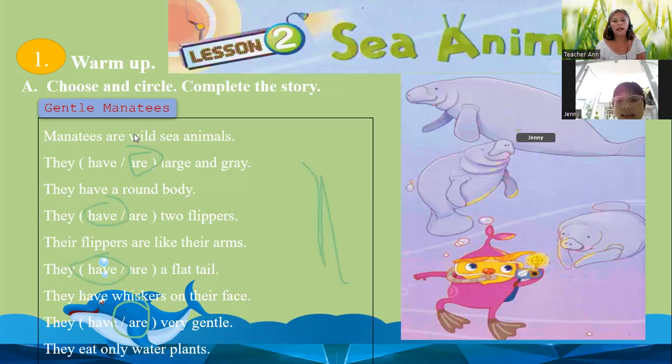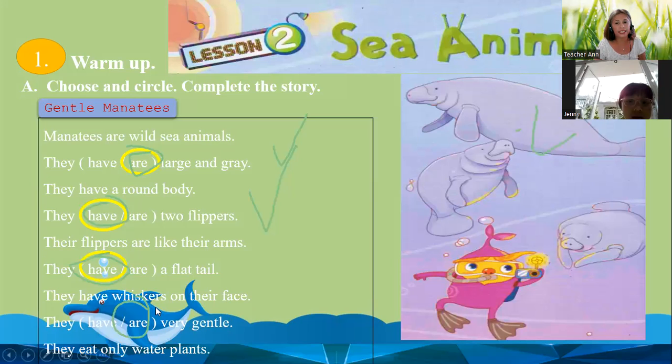Okay, let us see. Manatees are wild animals. Oh, sea animals. They are large and gray. Very good, correct. They have a round body. Very good, Jenny. They have two flippers. And their flippers are like their arms. They have a flat tail. Okay, look at their tail flat. They have whiskers on their face. And they are very gentle. They eat only water plants.